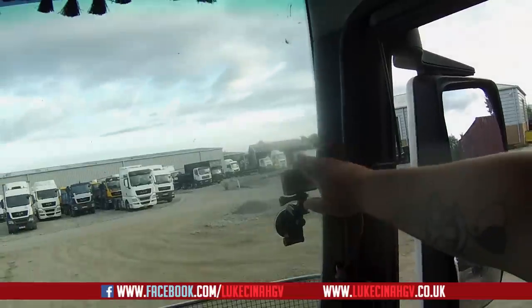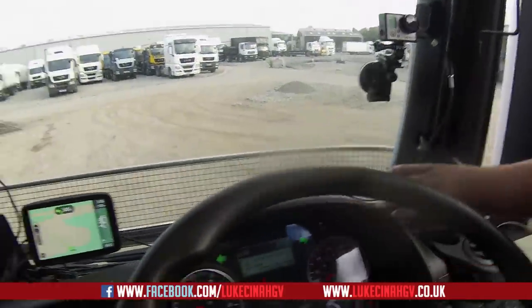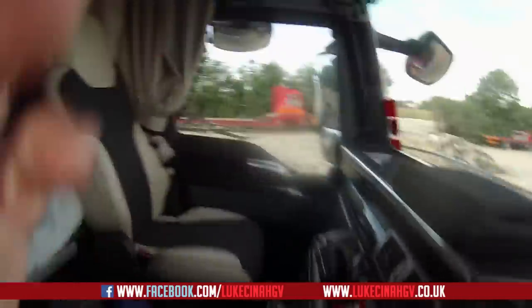Time to go. I'll show you quickly inside the cab. It's a bit of a mess at the moment because obviously I've got my stuff all over the place. That's my phone going off saying time to get up. Right. So we're inside the cab. Got my other GoPro here ready to start recording. Just tidy that wire up a little bit. Sat nav down there, dash cam, and then this is inside the cab.